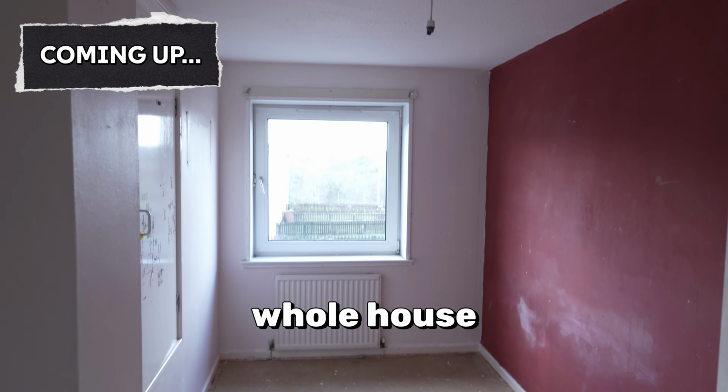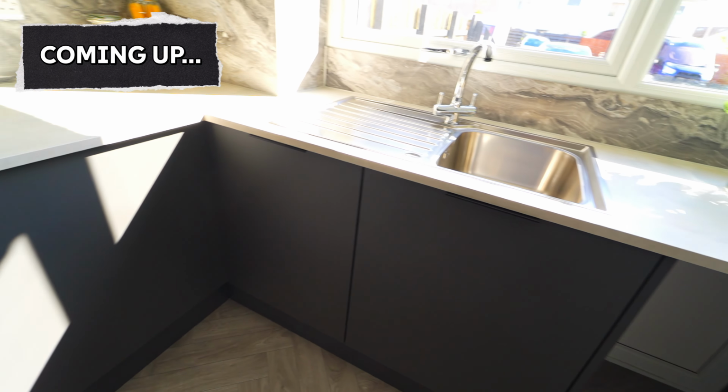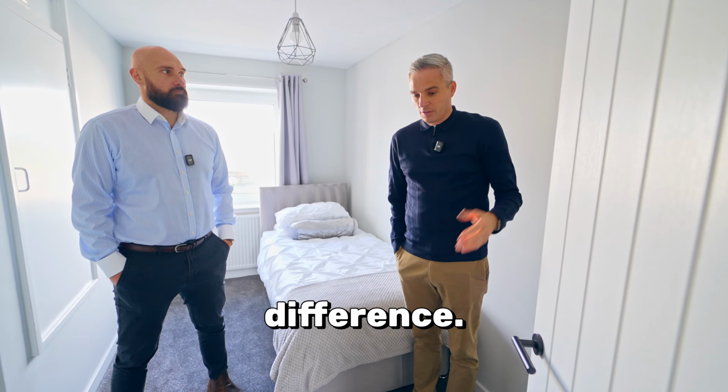We've pretty much redone the whole house from top to bottom. I can't believe how much bigger this looks. It definitely makes a big difference.